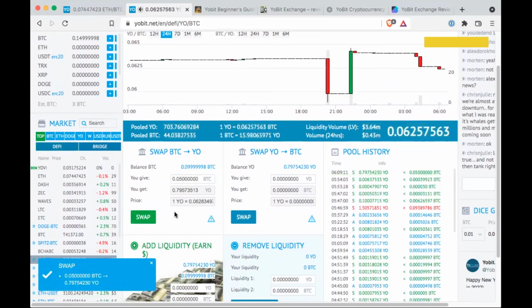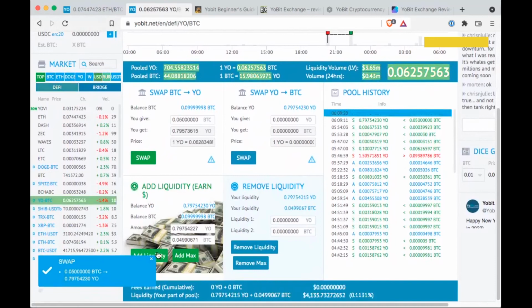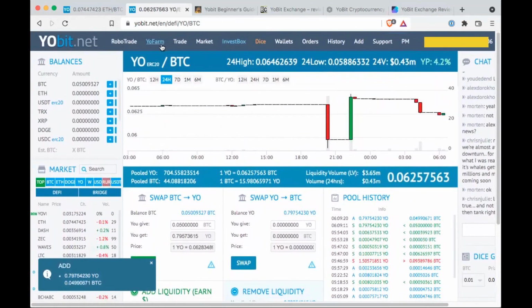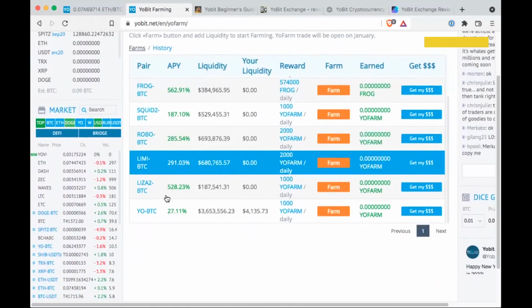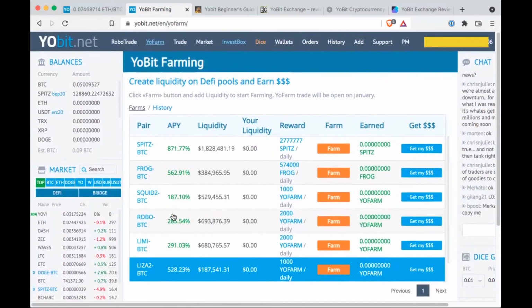You see that happens almost instantaneously. And then I provide liquidity there. So I add the YO token. You see the Bitcoin match. And I simply just add the liquidity. And here you have it. You're now farming the YO token as well. So again, you can go back to the farm's homepage to see the APY of some of these different tokens and pairings. You see SPITS right now is at 871%. And then, of course, YO is at 27.11%, but that is their native token from the exchange.